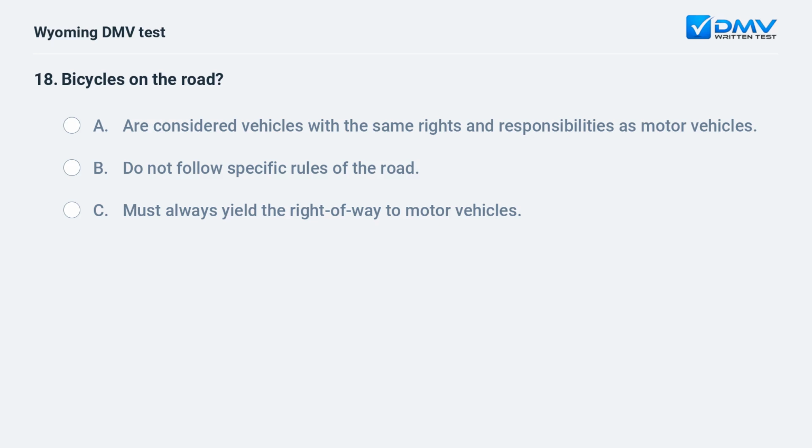Bicycles on the road? A. Are considered vehicles with the same rights and responsibilities as motor vehicles. B. Do not follow specific rules of the road. C. Must always yield the right-of-way to motor vehicles.